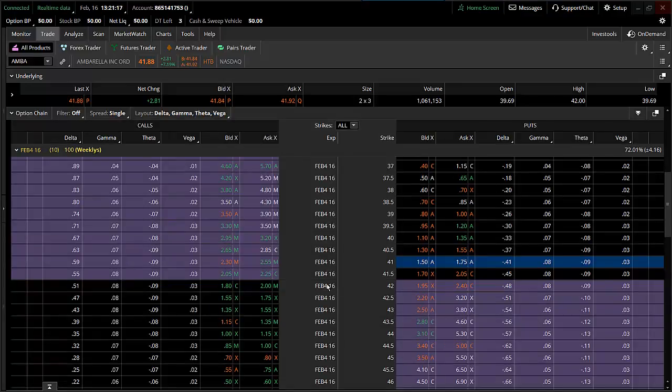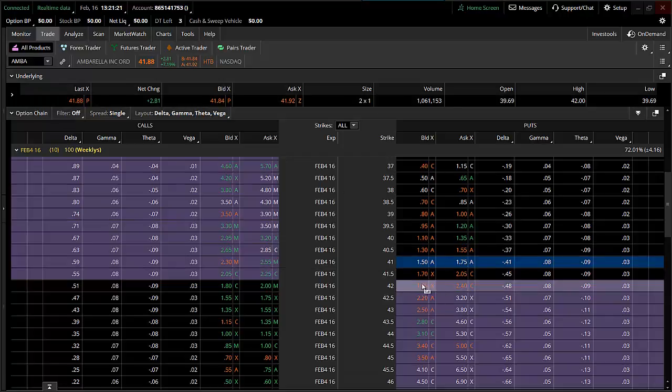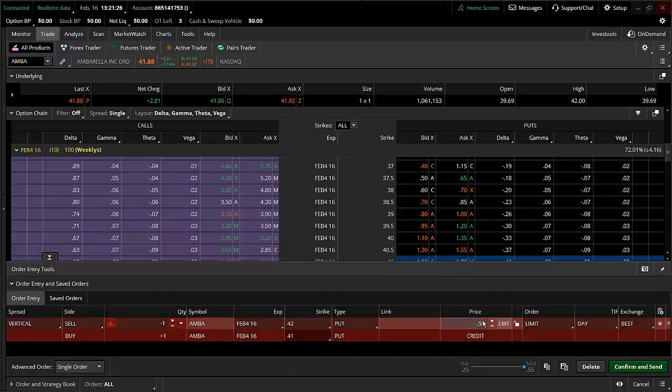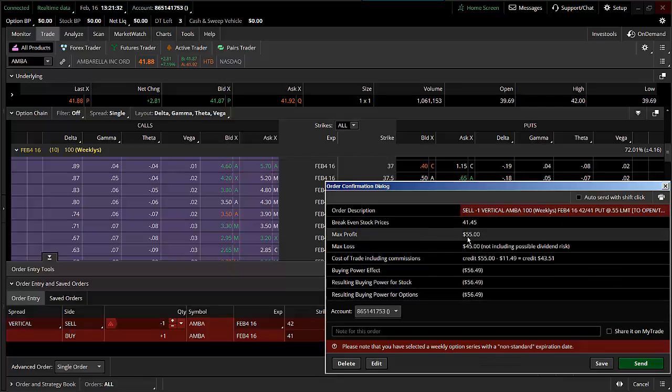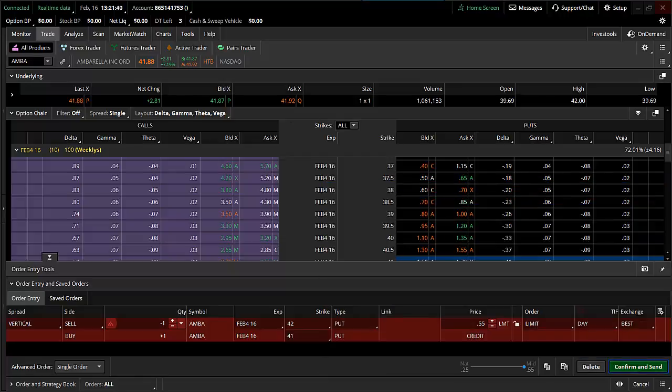So for this trade, going to go at the money, 41.88. So I'm going to sell the 42 put, buy the 41, just a dollar wide spread, and collect 50 to 55 cents credit. So when you look at that trade, you have a potential upside profit of 55, max risk $45. So it's better than a 1-to-1 ratio. So I like that about it.